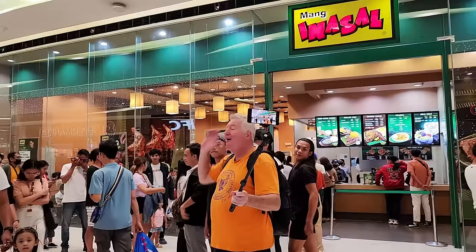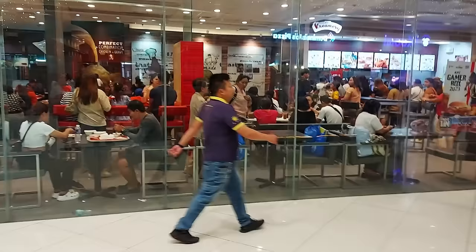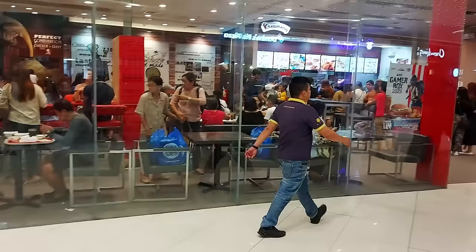I wonder who the most popular fast food is. Check out that queue. All the way out the door. And this is a big building. This is a big, big building. It's crazy busy. Yeah, and KFC isn't empty either.